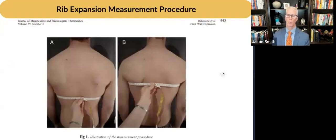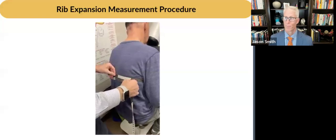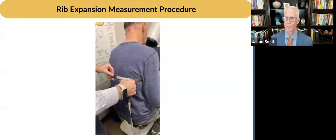Just to review how I do my rib expansion measurements. I put the tape behind, I do it from behind, and I put it under the subcostal margin, right under the chest in the front, and then I just overlap. Then I have them breathe in and out as full as they can. I'm not really measuring what the circumference is, just the change in the measurement from inhalation to exhalation. I'll just show you a quick video of how I did that with him. Baseline breathing. And out. Breathe in. And out.